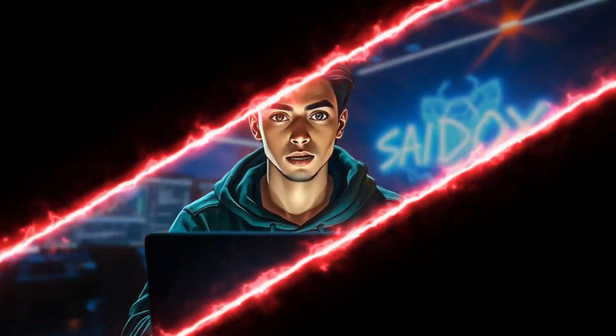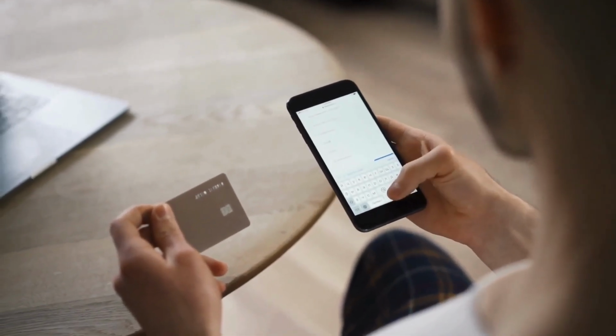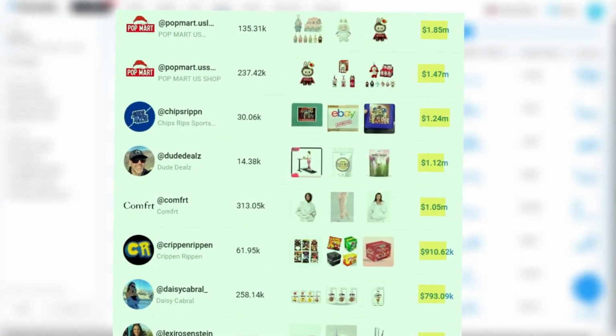At this point, you're probably wondering, how does this even work? Well, let me break it down. This content is called UGC, or user-generated content. And the best part, every time someone watches your video and buys the product, you get a commission. And that's how these TikTok creators are pulling in thousands and even millions every single month.